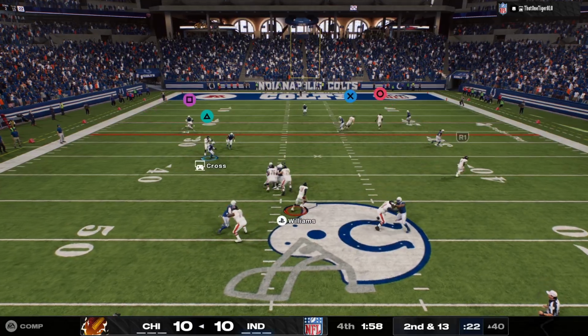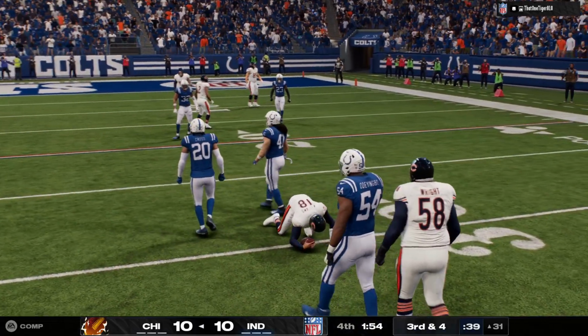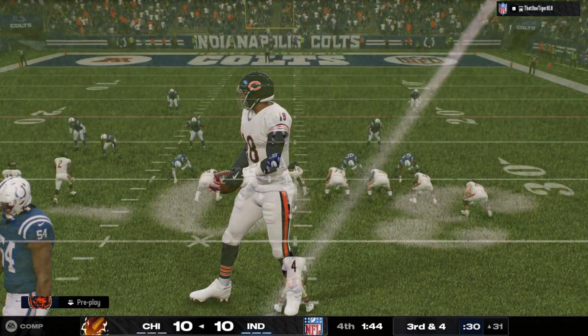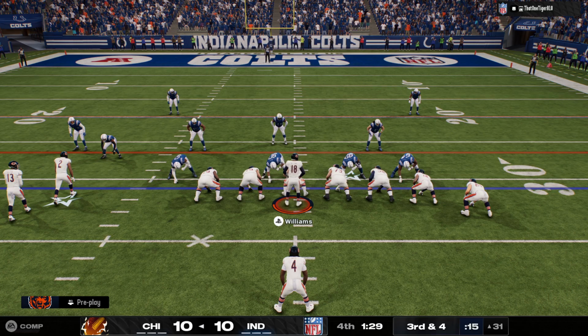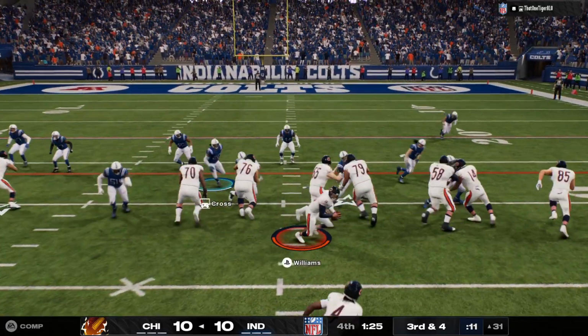Shotgun snap, looking to throw. Forced out to his right. Tick, tick, tick, tick, tick. You know, his internal clock right there told him it was time to escape, and good thing he listened to it. He was able to make something out of nothing and at least move them forward.